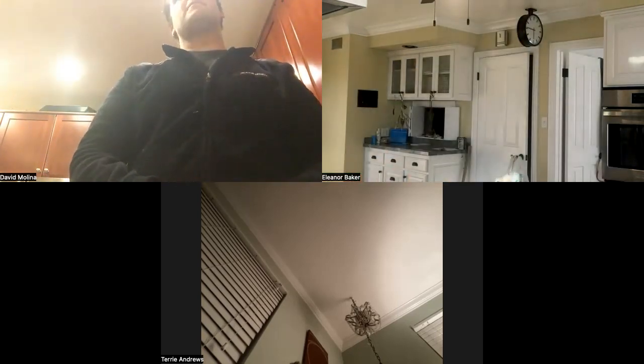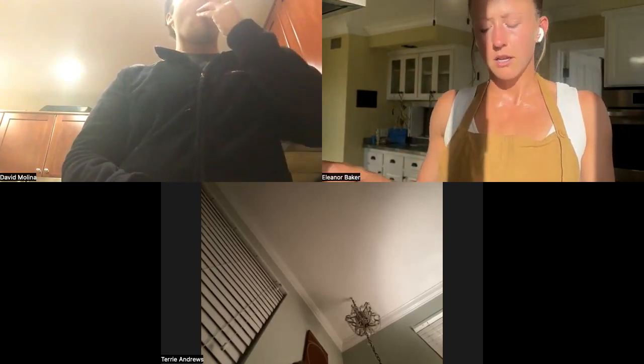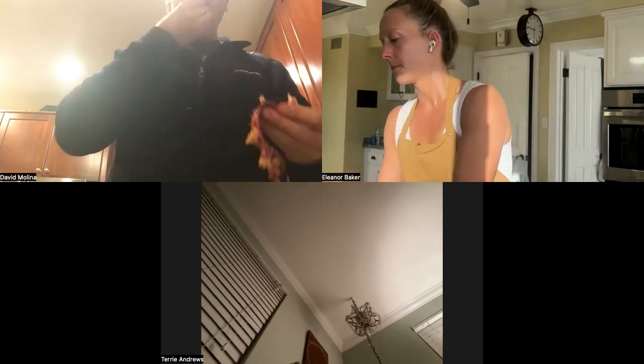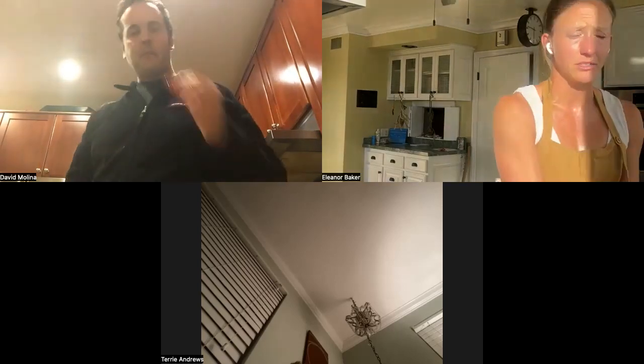All right, so we have quite a few pomegranates going right now. Also for our pomegranates, so we have our oats that are cooking. I have almond milk in there. And then I have about a tablespoon of tahini. So tahini is made of sesame seeds. Sesame seeds are an excellent source of calcium. So whether you're doing tahini or sprinkling sesame seeds onto a dish, that's a great way to get a little bit more calcium into your diet.